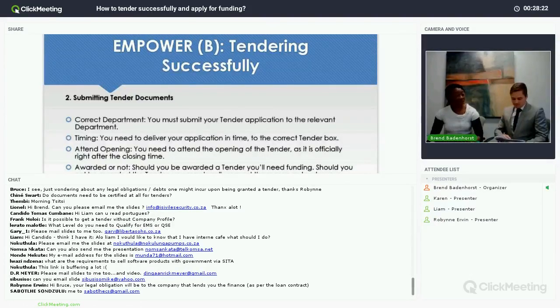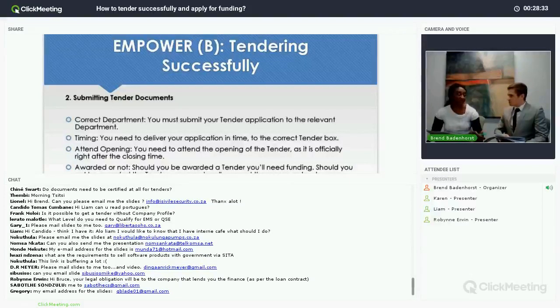Furthermore, if you are not successful in your tender once you receive a response, then you can legally apply for reasons as to why your tender wasn't successful. Then what you can do is you can learn from the shortcomings with your next tender application. Fantastic. That makes a lot of sense.